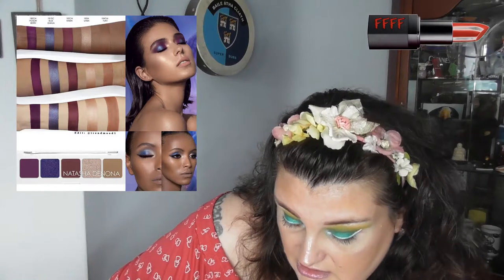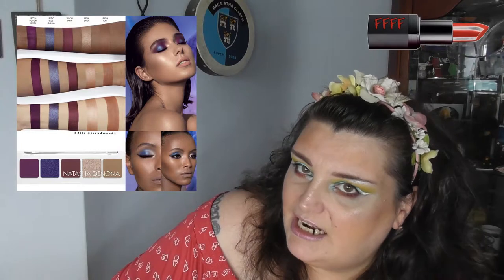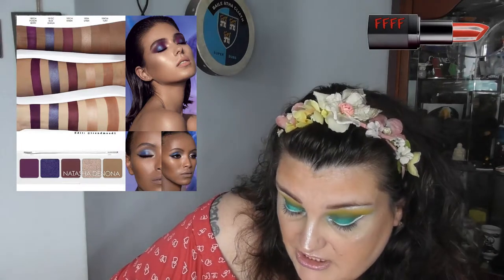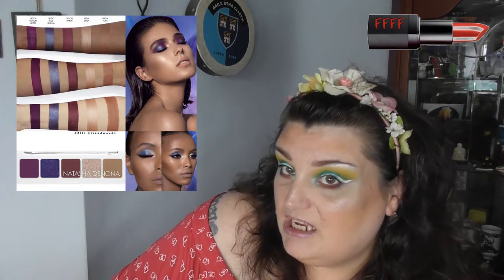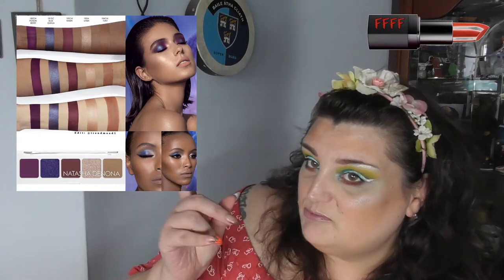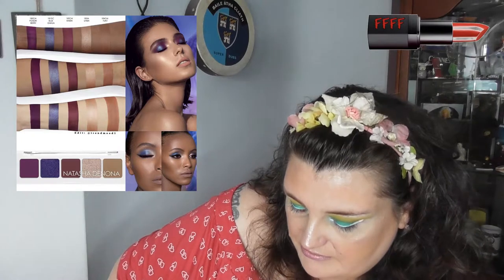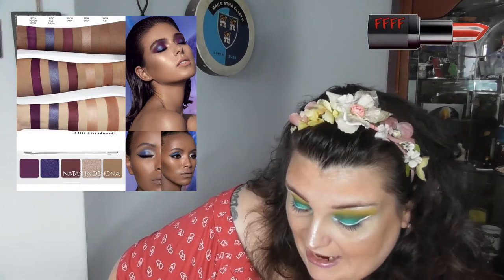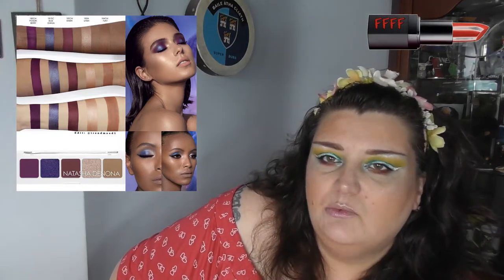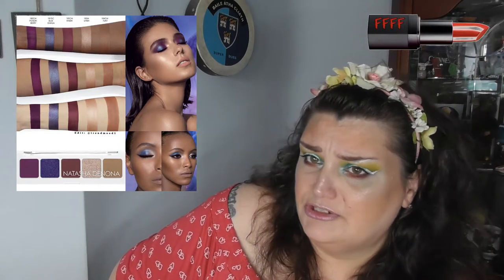I've got to admit, I'm only going to buy Natasha Denona if I win the lottery, because I can't justify £25 for five shadows. But if I was going to pick up a Natasha Denona palette, that's probably the one I'd go for. I like the look of that. I do like the look of that. I have quandaries now. I actually want a Natasha Denona palette. I don't like being in this situation. Moving on.